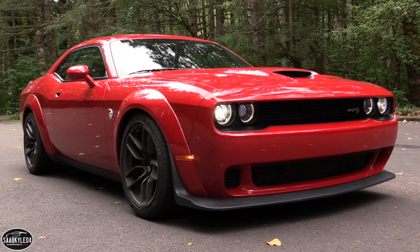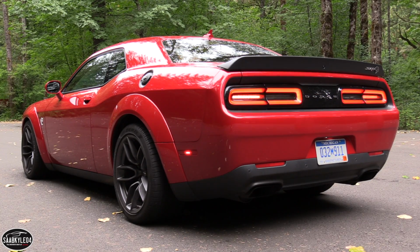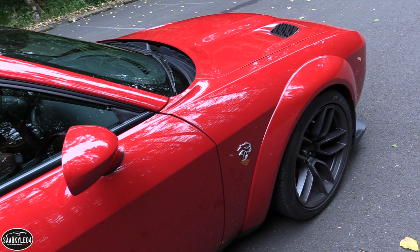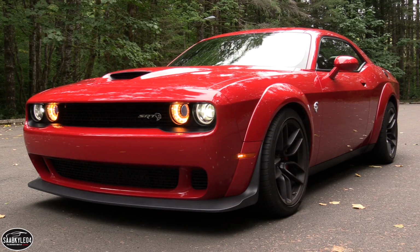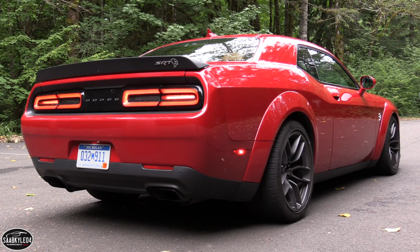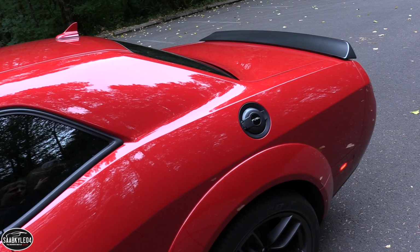The main reason for developing the Hellcat Widebody was to add more grip so that the car could better harness its power and transmit it to the ground with greater authority. To do this, Dodge took a few pages from the Demon's playbook. The Widebody adopts the Demon's flared wheel arches, but features an exclusive wheel and tire package. The flares are an integral part of the body, not just some add-on. They widen the Hellcat stance by 3.5 inches.